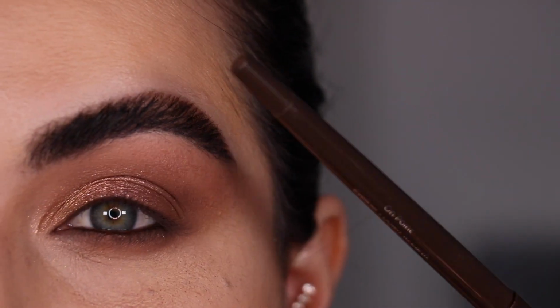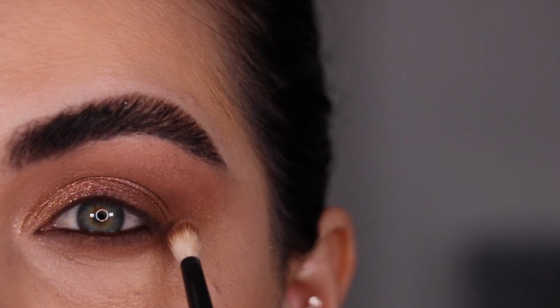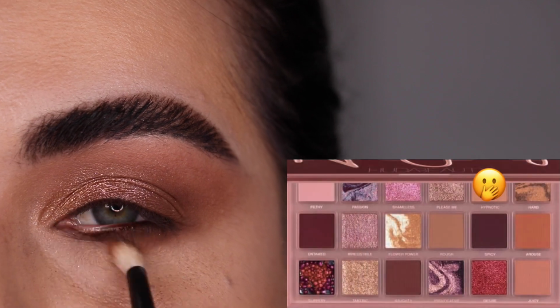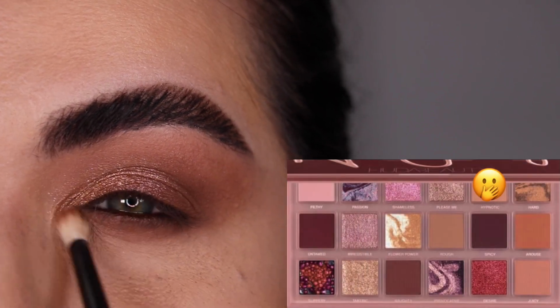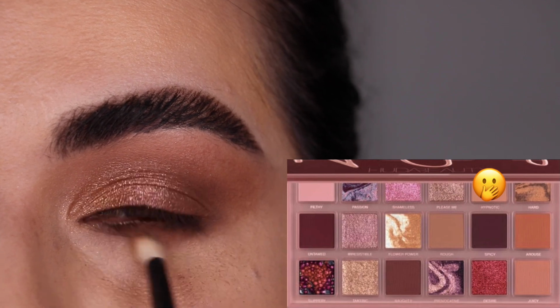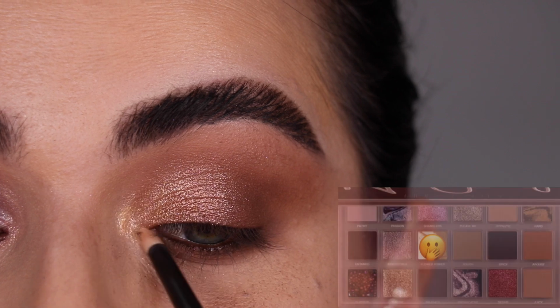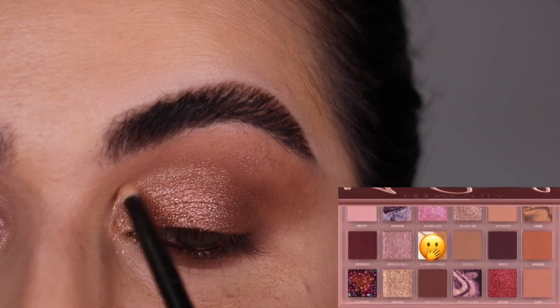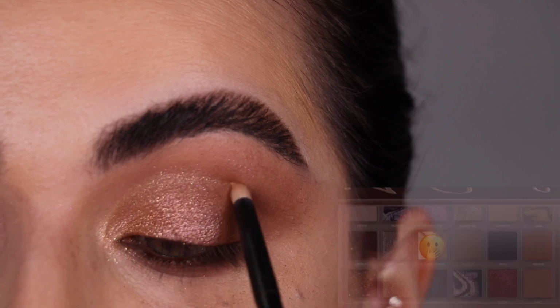I tightline with my brown eyeliner from Pure, and even though I don't feel like I need to do this step, I'm going to do it with my number 13 and the color Hypnotic. I'm going to blend out my under eye even more. But using that cream color underneath the eye, I really don't feel like I needed this step. I'm going to use Flower Power for the inner corner. And I'm also blending it over the edge of the crease for a little bit more brightness up here.